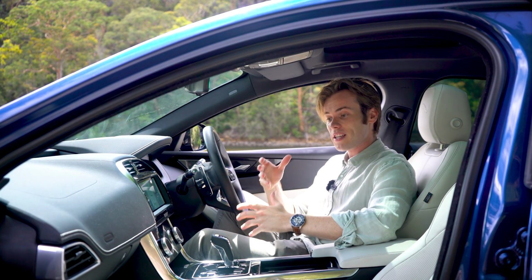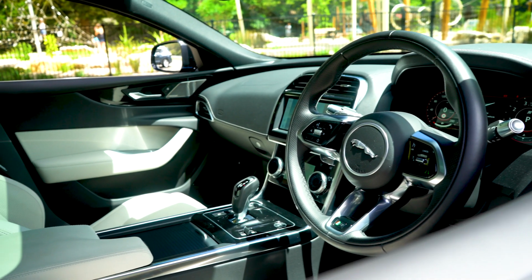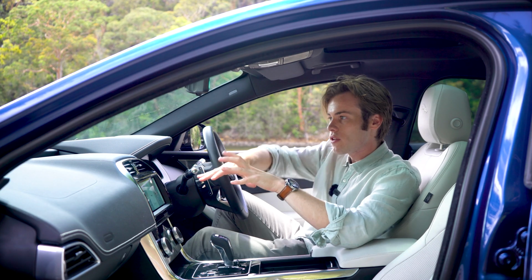Now look, to be serious, I didn't think I was going to enjoy the XE as much as I have this week. This is a killer car. This interior was really quite an impressive feat when I jumped into it. Initially, there's a bit going on. With the dashboard, there's like a two-step design.